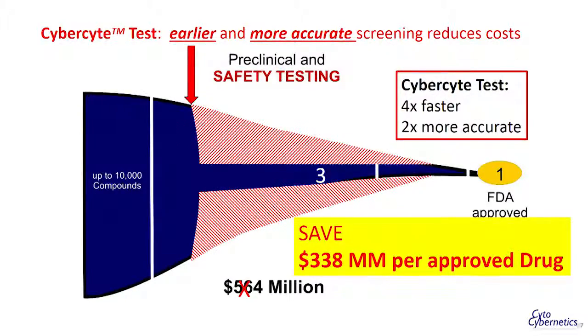Drug safety screening and hERG testing isn't performed in-house by pharma or biotech companies, but it's farmed out to contract research organizations or CROs. Cytocybernetics is just such a CRO with the distinct advantage of our Cybercyte assay, which is 4 times faster and twice as accurate as the current testing mechanisms. We eliminate bad drugs from the pipeline earlier. Early and more accurate testing results in savings of hundreds of millions of dollars for each drug brought to market.